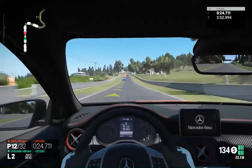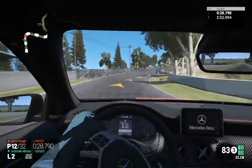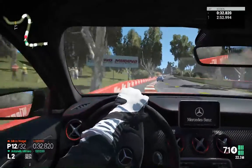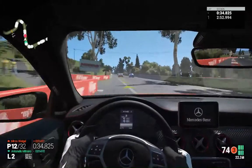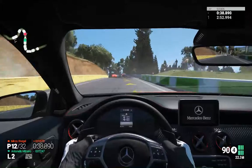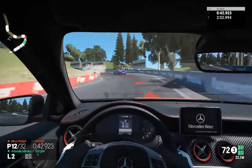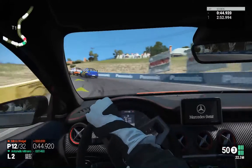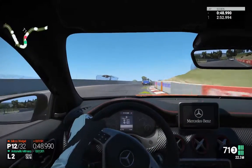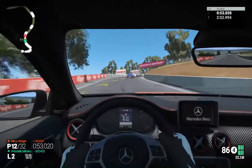I'm assuming that would be a sat nav telling me it's a Mercedes-Benz, in case I forget. Because that fourth gear is so long and the third just tops out, you're really kind of in no man's land. You need that third to be a bit longer and the fourth to be a bit shorter, ideally. So just go right to the bottom of the rev range.